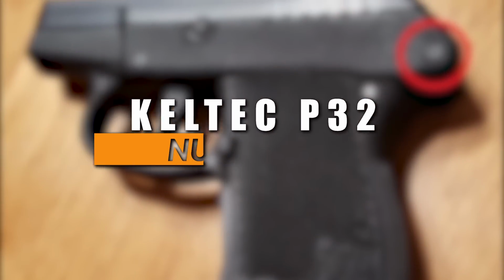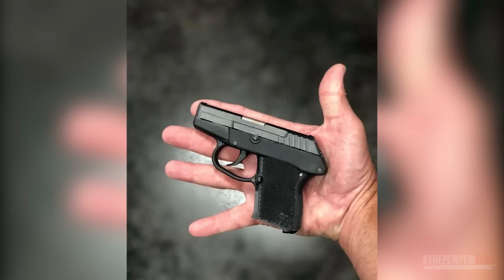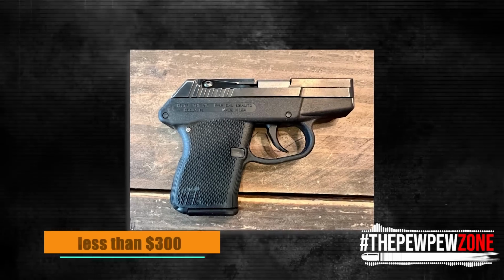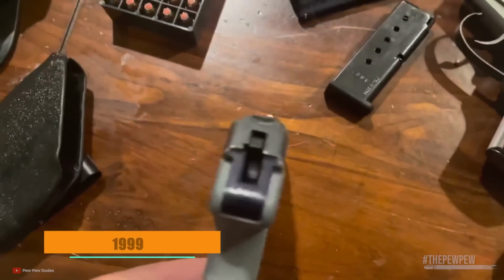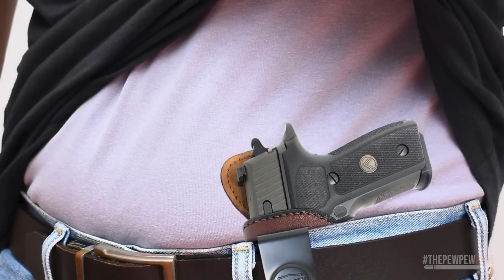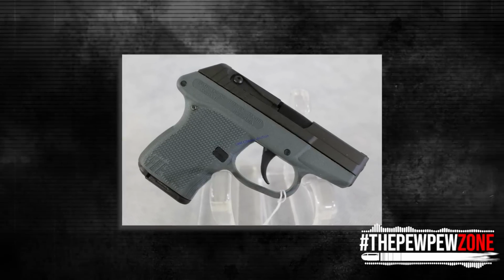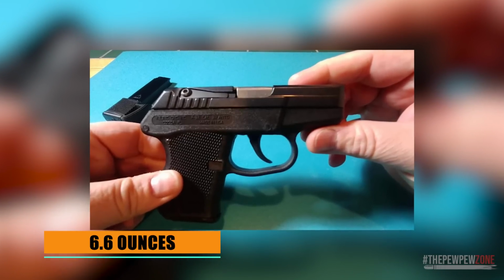Number 6. KELTEC P32. The KELTEC P32 has 3 big advantages. It's very affordable, as it can be easily found for less than $300. It's very small, having been in production since 1999, and it was actually this gun that started the trend to more and smaller and modern pocket pistols. Finally, coming with a polymer frame, it's one of the lightest semi-automatic pocket pistols you can find on the market. It tips the scale at just 6.6 ounces.